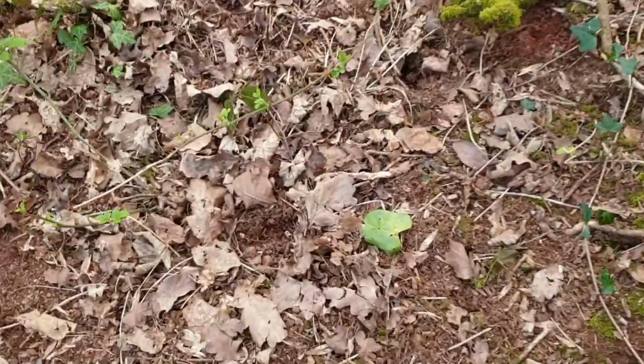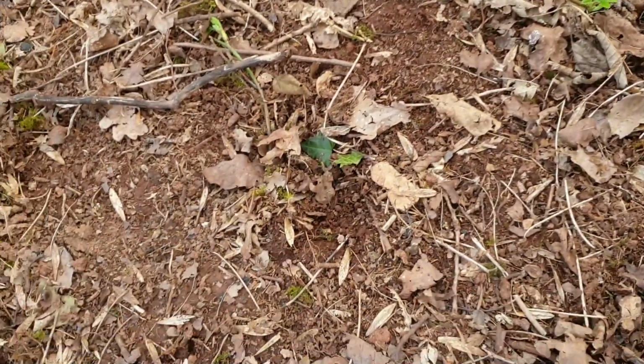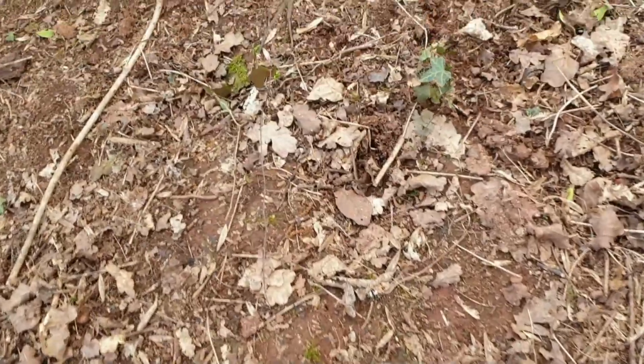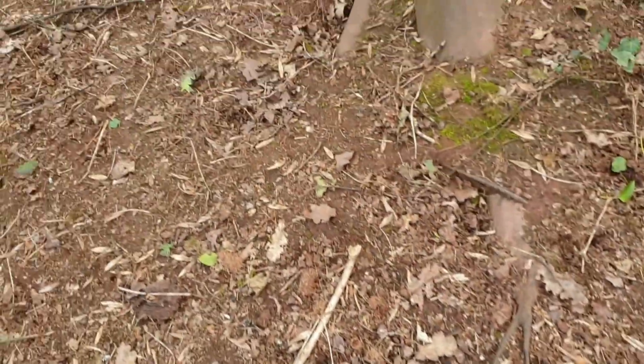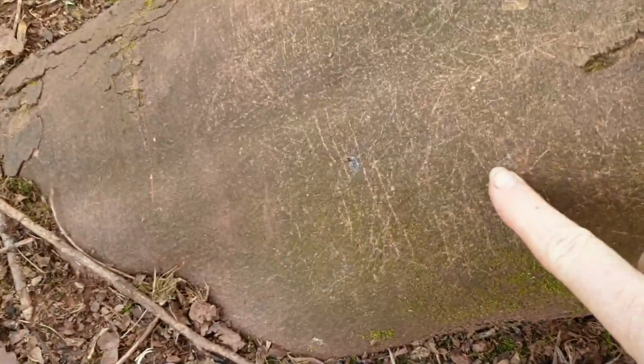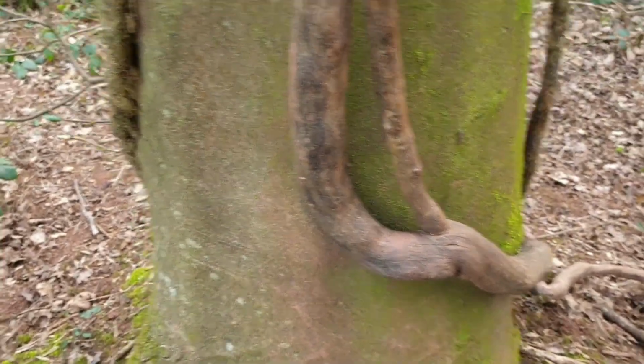We've got a few diggings. These could be snuffle holes where they stick their noses in to find beetles and worms. Bits of digging and stuff. Sometimes you see scratch marks on the tree. There's some low down ones, but sometimes you get them higher up on the trunk as well. Can't see any on this one.